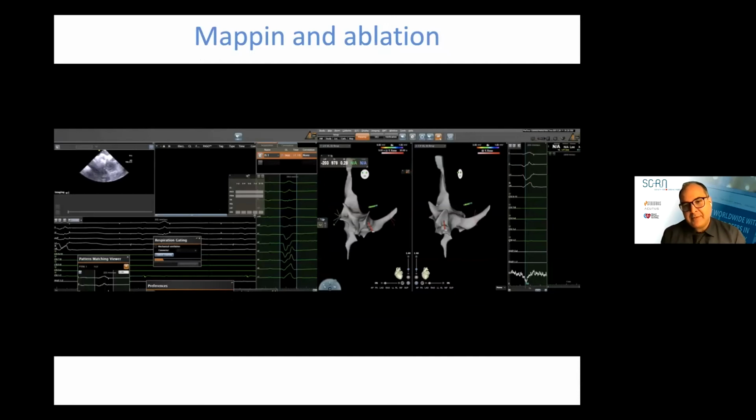Yeah, perfect. What's in the decision making of how you approach it? Would you always go transseptal? Would you consider going retrograde? Then you wouldn't have to deal with any transseptal puncture, no wires in your way. What would make you decide for one or the other way of doing it?